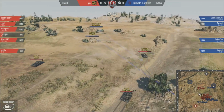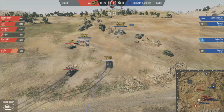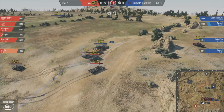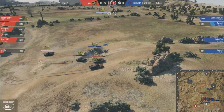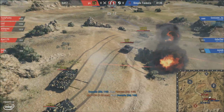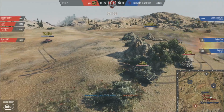David, like you said, possibly rivaL just pushing up a little too aggressively, getting counter pushed on. And Yo in a really good position to finish this one out here. They don't need to worry about the cap. They just need to worry about these couple tanks that are alive. Executive staying alive quite a bit, and he does find Full Cross. Ajax takes him down, though, leaving just Commander J, Coffee Thief, and J Smooth.